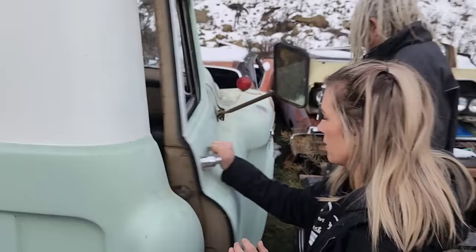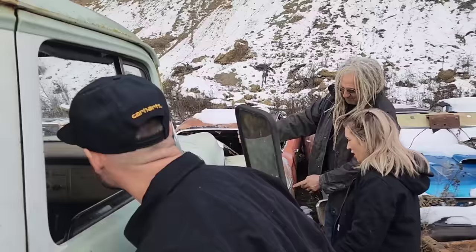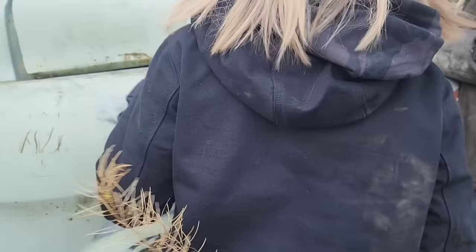Aren't you a Scandinavian or something? I am. I'm Icelandic. Look. Chevrolet, it's a Viking. Viking. It's a Viking. Is that a meant-to-be kind of thing? I don't know. But it is a Scandinavian truck.